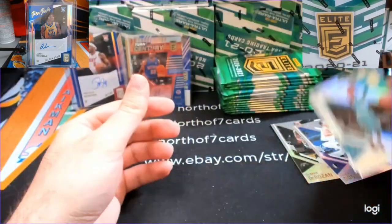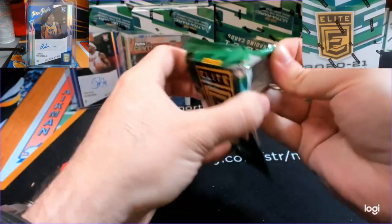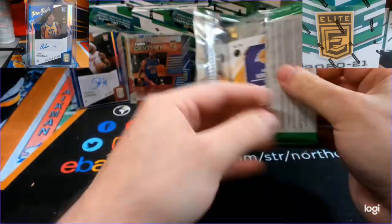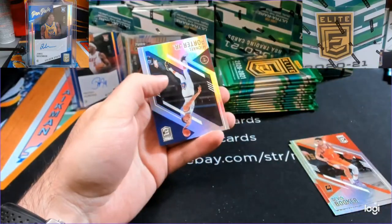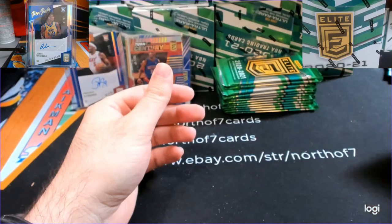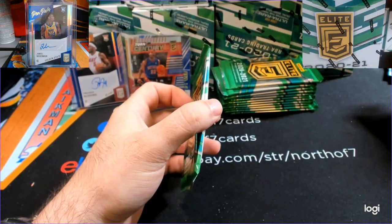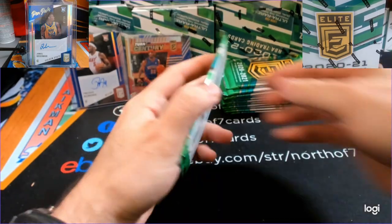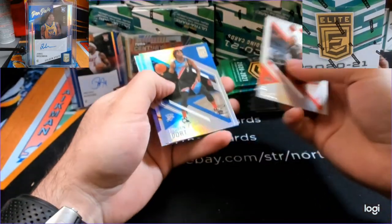Devontae Graham, Kevin Durant. Booker, Kawhi, a Chris Paul red. Porter Jr. and Schroeder. We got any? Just two LaMelos that are spellbound. All right. This is our third box, so hopefully we'll get some more.